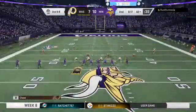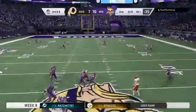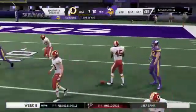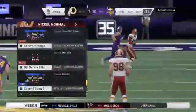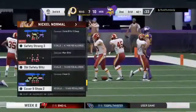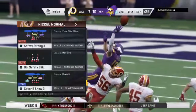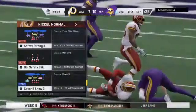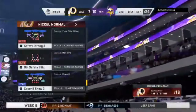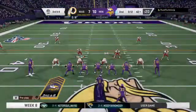Here's 2nd and 8. On play action, Cousins. And that's going to be incomplete. 12 seconds left. Intended for Adam Thielen. Incomplete. Brings set 3rd down and 8 yards to go. Eighth play of the drive forthcoming, and they need 8 yards on 3rd down.